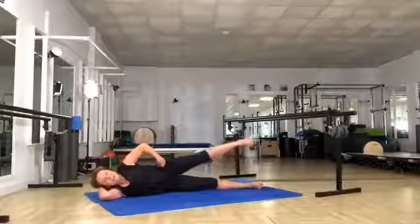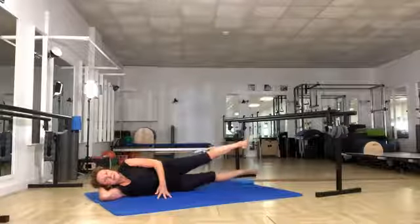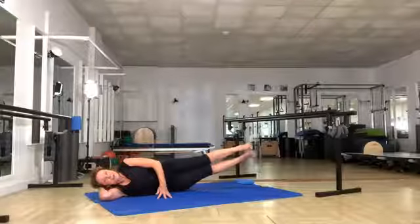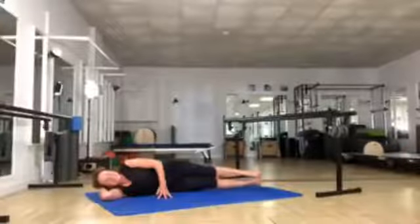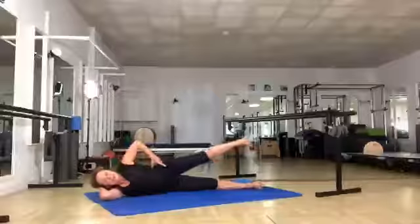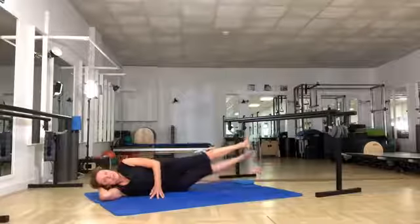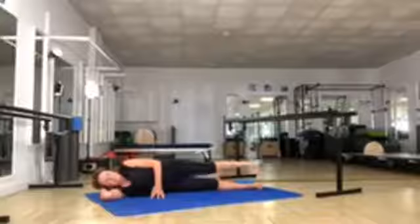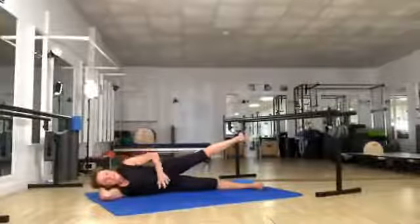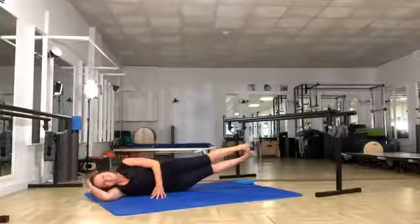Inhaling up and hitch. Exhaling, ground the hip, ground the waist, and inhaling, and last two. Inhale up and shorten your waist. Breath out, don't do this without your pelvic floor and your adductors. Up we go, and down you go. Last one. One, hitch. Two, inner thighs, and three.